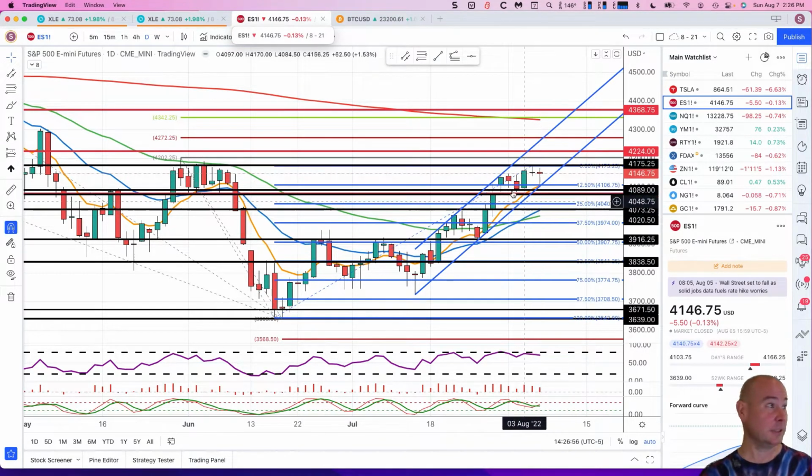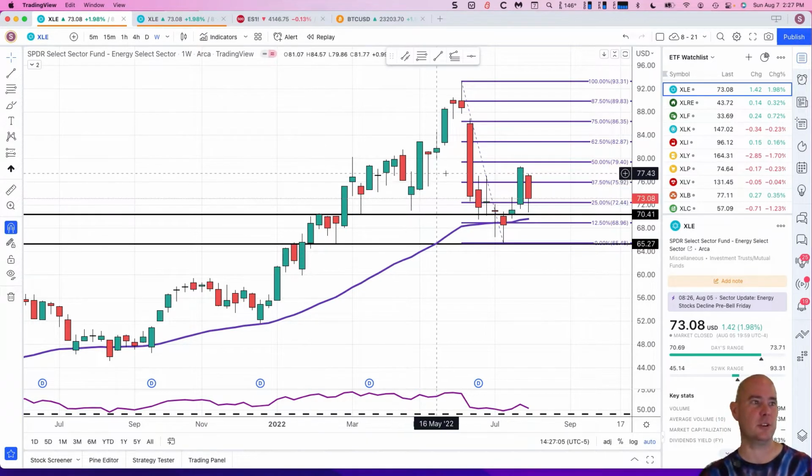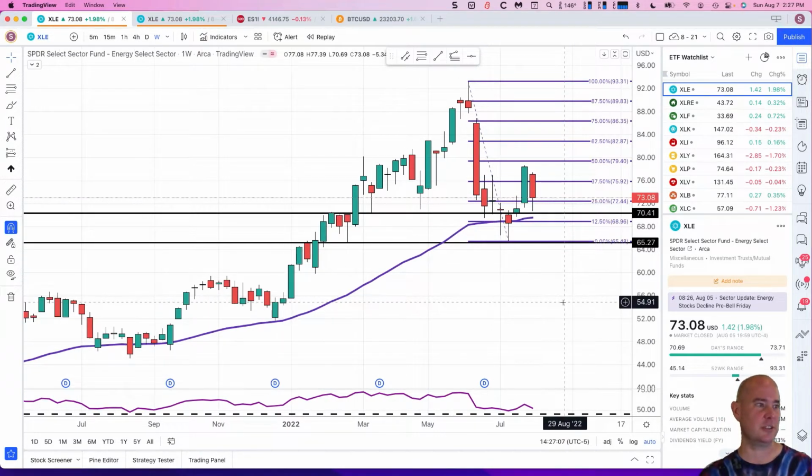Why do I bring that up? Because then we could have a nice resumptive move higher, so we have to consider that with the stock sector overview. Let's get through the sectors now.